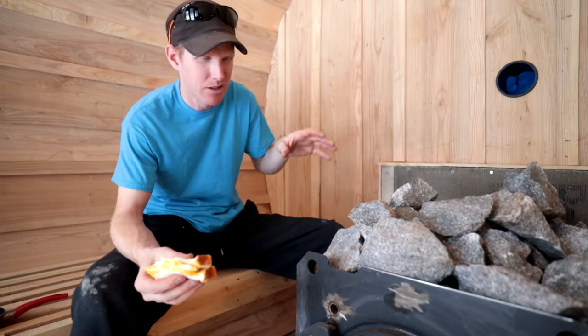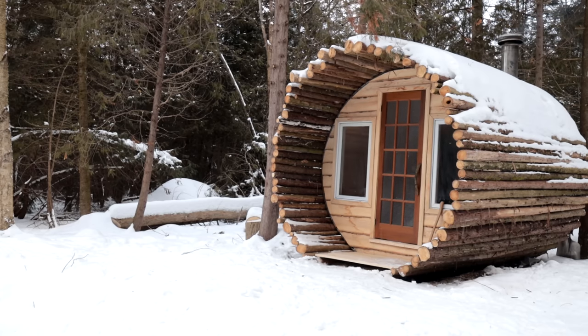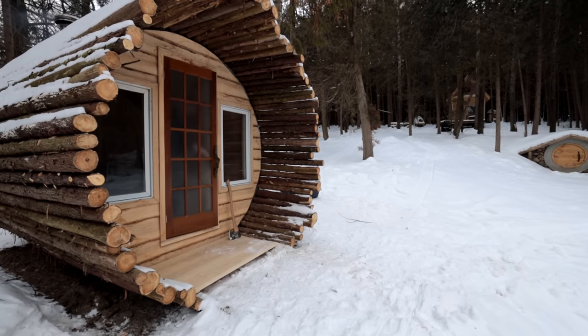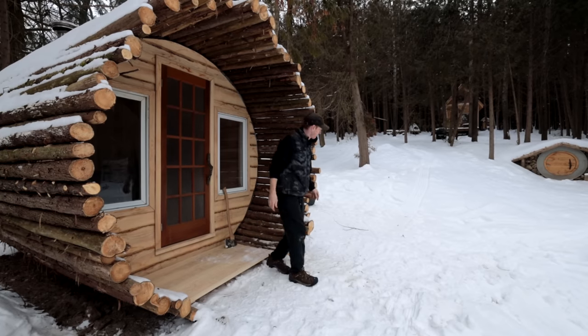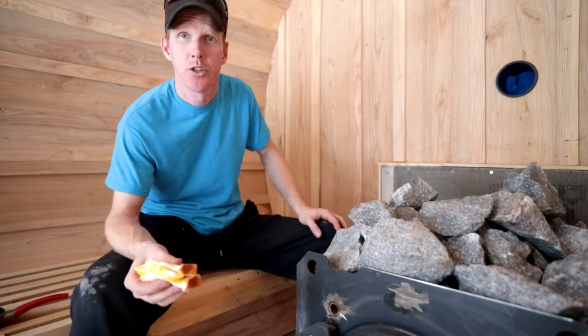It's still a little tweaking, a little bit of a learning curve with the stove. That being said, the chimney pipe is rather large. I might look into dampening that down a little bit so we're not sucking as much air into the building, having to heat it up. But overall, I'm pleased with this project, the way it's turned out, and I hope you guys join me on the next one.